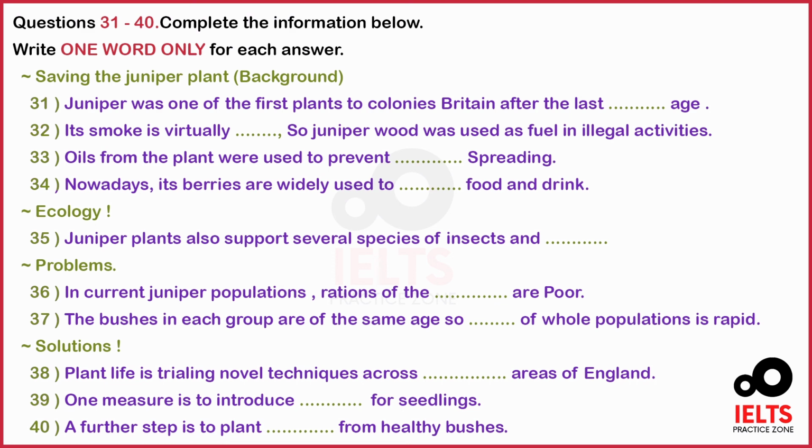Well, a survey conducted in the north and west of Britain in 2004-5 showed that a major problem is the fact that in present-day populations, ratios between the sexes are unbalanced, and without a proper mix of male and female, bushes don't get pollinated. Also, the survey found that in a lot of these populations, the plants are the same age, so this means that bushes grow old and start to die at similar times, leading to swift extinction of whole populations.